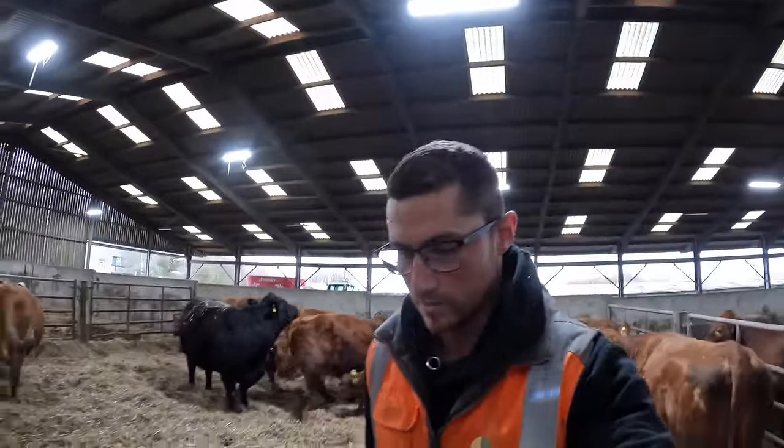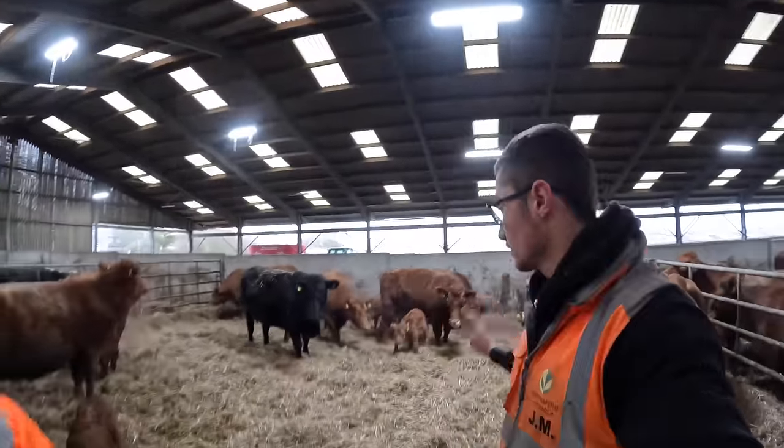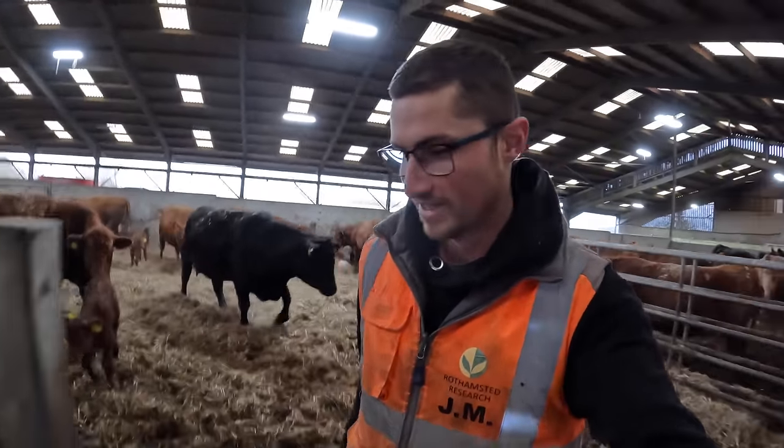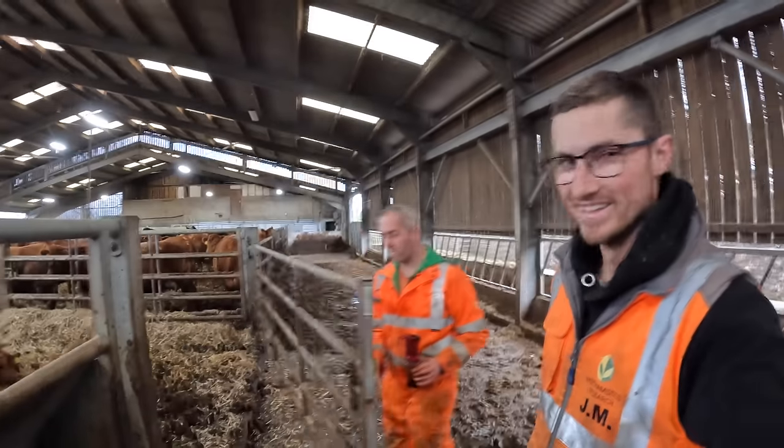And it's a heifer, so it'll be kept, won't it, John? Yeah. Regardless of how poor it is. Oh, I don't care. If it's rubbish, it looks cool, so we're going to keep it. I'm all about form over function.